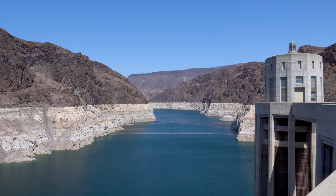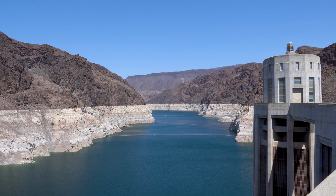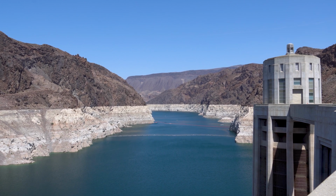Some really cool facts, though, about Lake Mead is it is the largest human-made lake in the United States. It's big enough to cover at least 1 foot of water across the entire state of Pennsylvania. I don't know if in its current form it can, because it is lower because of unprecedented droughts. It's at about 27% of its capacity right now, but still, that's pretty impressive.